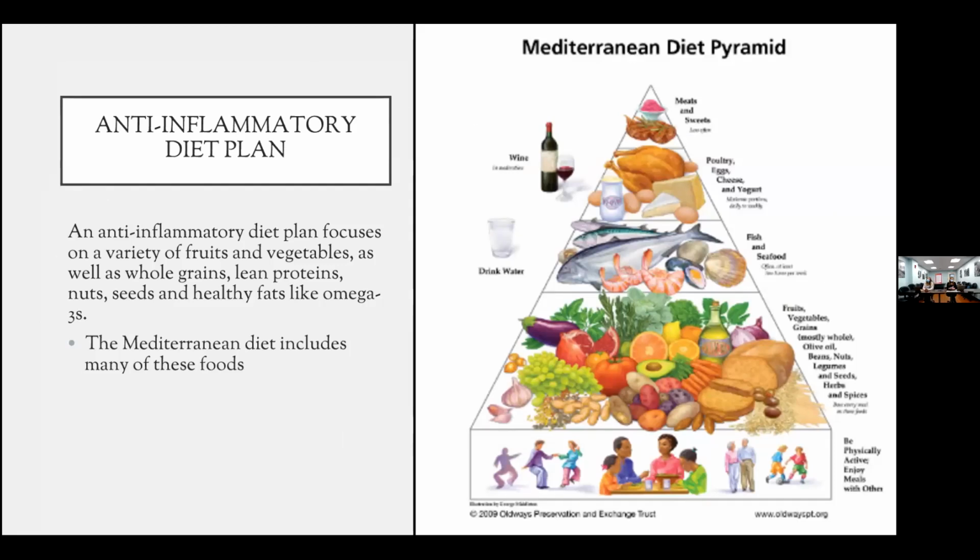So a good way to combat inflammation in our bodies is to follow an anti-inflammatory diet plan. So an anti-inflammatory diet plan focuses on a variety of fruits and vegetables, as well as whole grains, lean proteins, nuts, seeds, and healthy fats like omega-3s. The Mediterranean diet includes many of these foods and is illustrated in the food pyramid on the right.